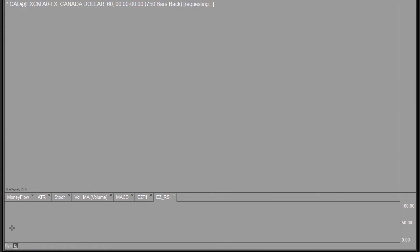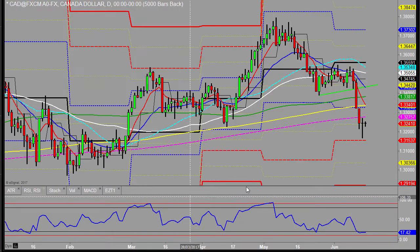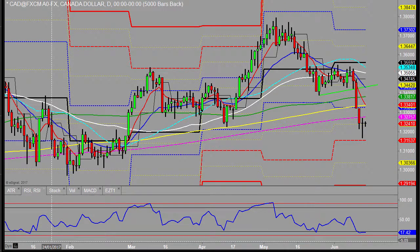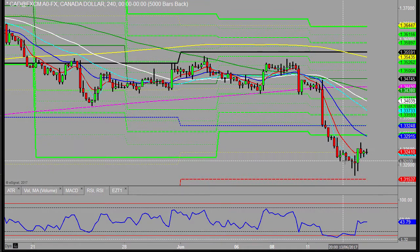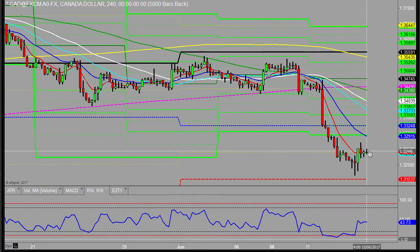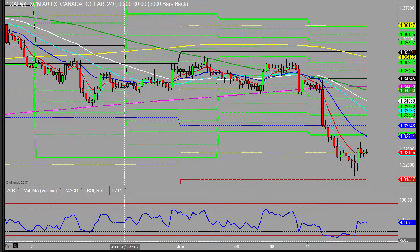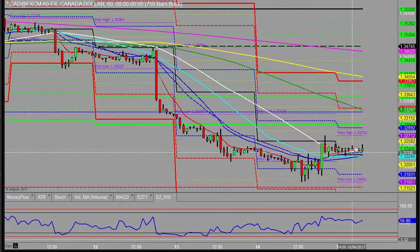Canadian dollar. The Canadian dollar's been clearer, heading south. It too, though, has put in some reversal signs, a bit of divergence off these lows. It's gone through its weekly pivot, although that was relatively pinched from the previous week's lack of movement. It's above its daily pivot at the moment. There is a potential for a bit of correction here.